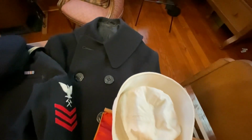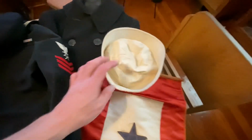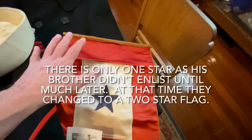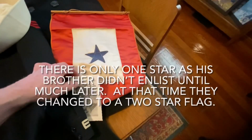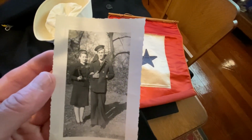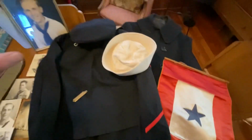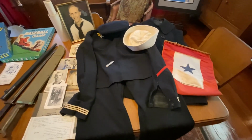We have his pea coat right here. We have the white cap, and then we also have the in-service flag right here with one star, a nice in-service flag. And then finally down here we have another picture. This time I believe it is him in the pea coat with his sister. So just a fantastic grouping, all attributed to one sailor that served in World War II.